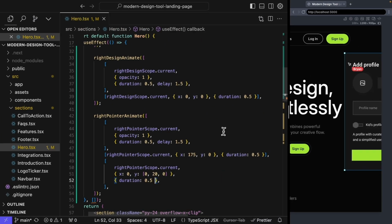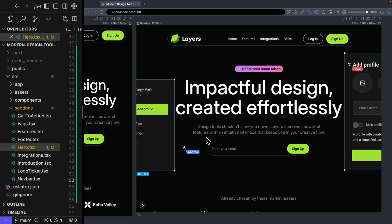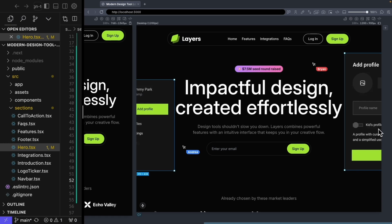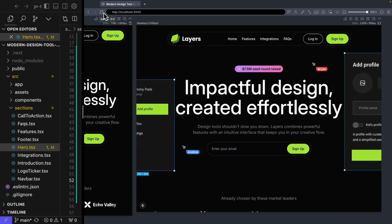So let's see that all together. Let me go ahead and pull my browser window all the way out and let's see the full effect of this animation. I'm going to hit the refresh button and you can see this happen live. My hero animates in, then the other design animates in. You can see that my cursor animates over to the right spot. Let me see that one more time. I hit refresh one more time and we'll see that happen. And that's a great looking animation. It really adds a lot of flavor to this page.